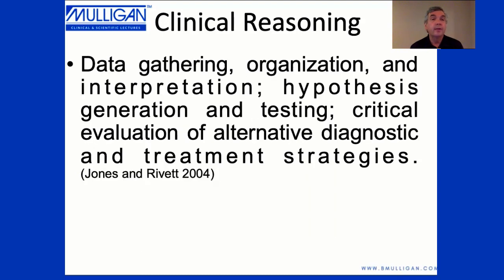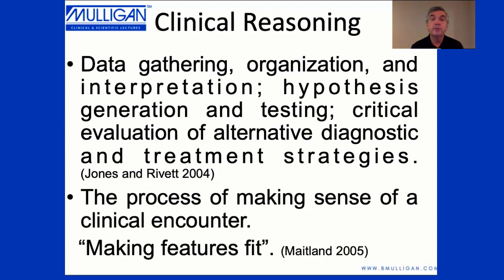Two more quotes. It is data gathering, organization, interpretation, hypothesis generation and testing, critical evaluation of alternative diagnostic and treatment strategies, and my personal favorite from Jeff Maitland is the process of making sense of a clinical encounter. At the end of the day, it's making features fit.